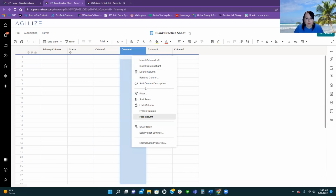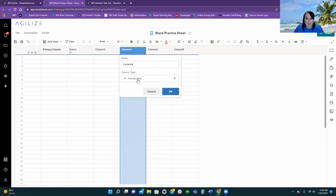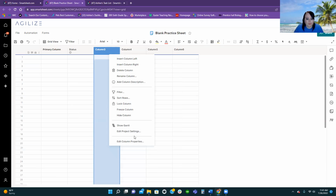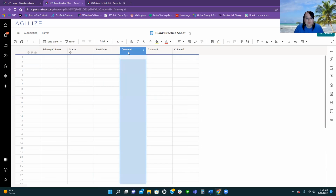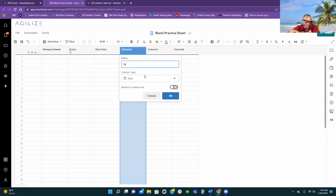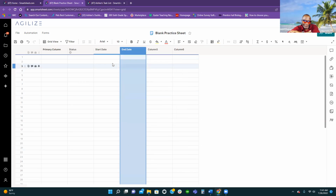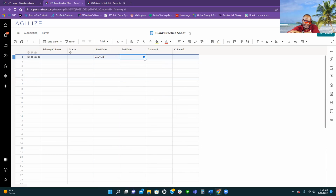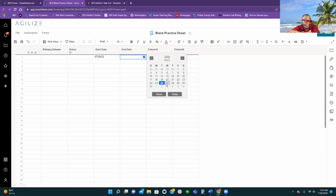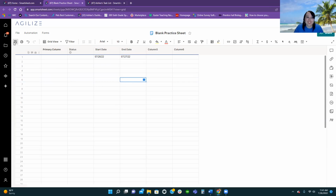Just make sure that we mark one as start date and one as end date. It's so clever, isn't it? It really is. It knows, even without you naming it, that you've changed what it is on the back end, and it knows, okay, now you can go to a Gantt view. That's pretty smart. That's why it's called Smartsheet. It really is.